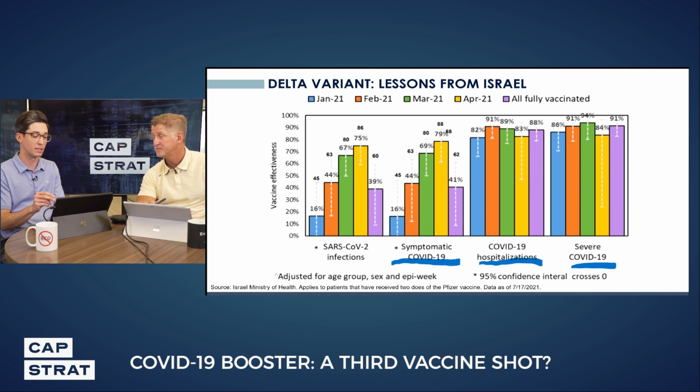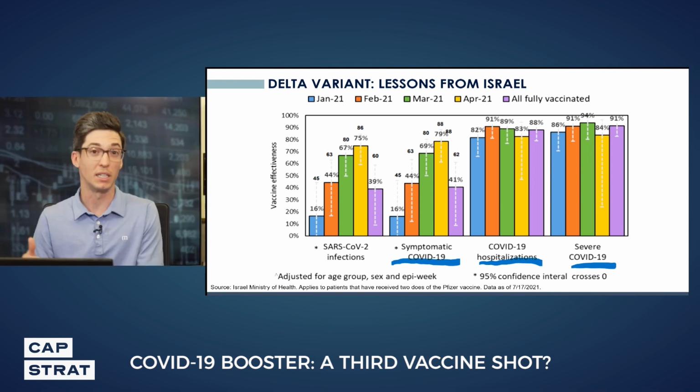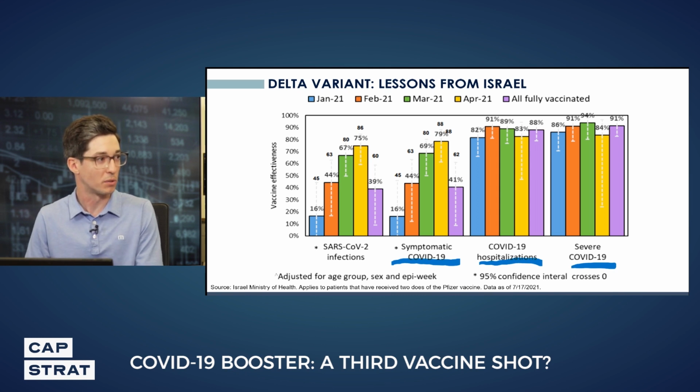But you have to think, what are the types of people that were getting the vaccine in January? Frontline healthcare workers, those with pre-existing conditions, and the elderly. And that's true. If you're in one of those categories, because the viral load of Delta is so large, you probably are going to need a booster shot. That makes sense. If you're a frontline healthcare worker, you're getting 1,000 times the viral load thrown at you. You're not going to end up in the hospital or die from it, but you could get symptomatic COVID.